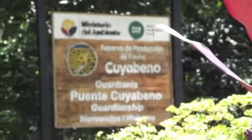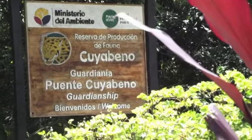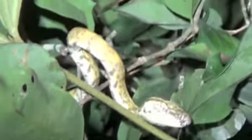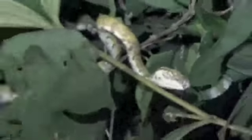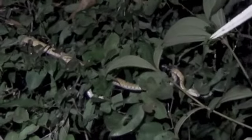But that's not really on land. This is a sign you can see on the land when you reach there. Cuyabeno is a natural reserve and has many creatures, including this tree boa we saw one night. Tree boas are nocturnal predators, and you'll see them often at night hunting for small animals. This one we found out on the lake.